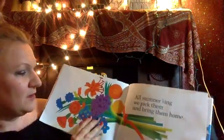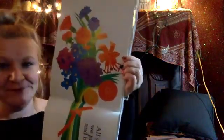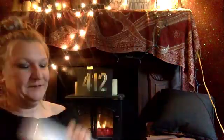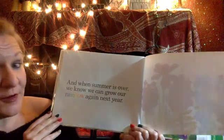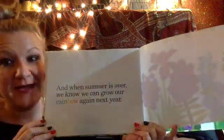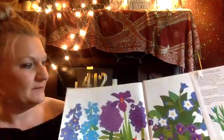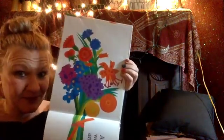All summer long, we pick them and we bring them home. That's really pretty. And when summer is over, we know we can grow our rainbow again next year. Very pretty. So do you guys want to grow your own rainbow like this? It's pretty easy to do.